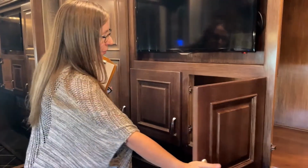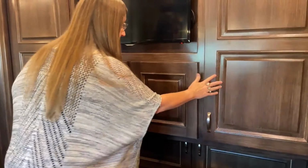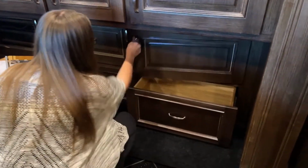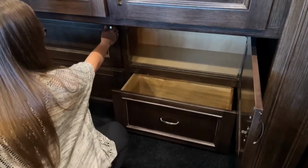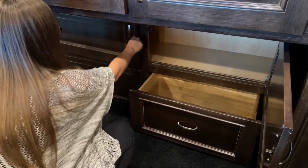Lots and lots of room here for you. Of course, Samsung flat panel TVs, a little more access here to the center closet. So if you wanted to keep some shoes maybe in the top there, you could do that. And then down here, of course, we've got our fantastic drawer space as well.